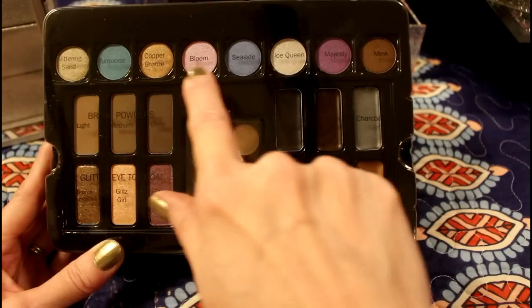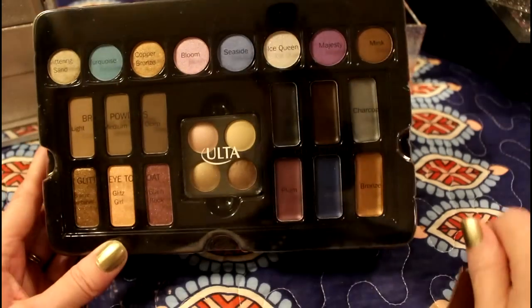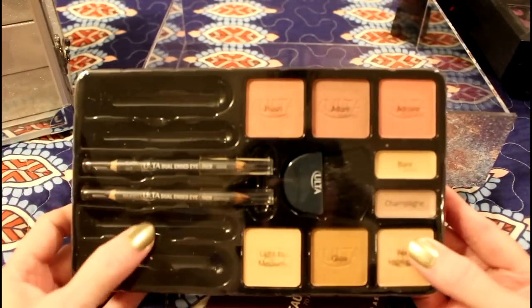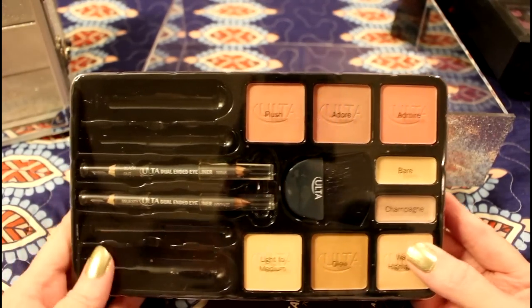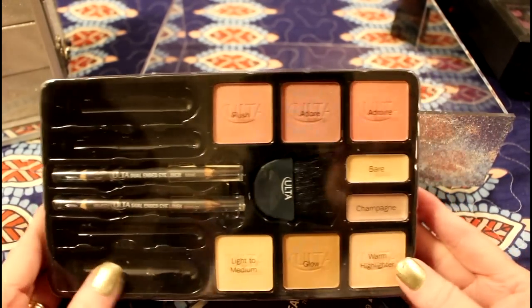And these are really pretty. I think they're just the extra eyeshadows that they couldn't fit everywhere. Then this drawer has more eyeshadows. Okay, and this has, I took the wet products that are going to expire soon, like the lip products, out of here. I left the pencils because they're fine. They're still sealed in plastic.